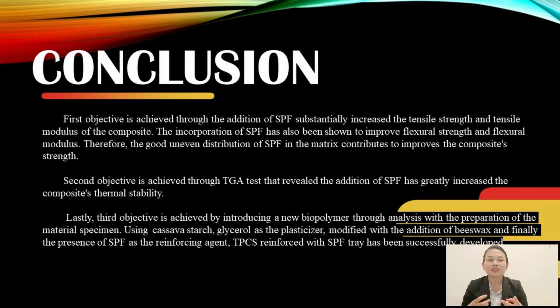Secondly, the objective is achieved through the TGA test, which revealed the addition of SPF has greatly increased the composite thermal stability. And lastly, the third objective is achieved by introducing a new biopolymer through this analysis, by preparing the material specimen using cassava starch, glycerol as a plasticizer, modifications of beeswax, and also SPF as a reinforcing agent. I have created and successfully developed this TPCS reinforced with SPF.